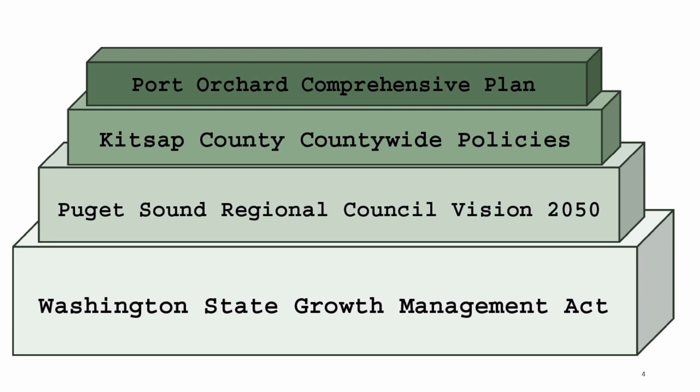Dialing into a more local level, we have the Kitsap Countywide Planning Policies, which align with the Growth Management Act and Vision 2050. Under the Growth Management Act, each county is required to plan to accommodate 20 years of population growth in its comprehensive plan. The growth is then distributed to individual communities within the county. Cities must then use these numbers in their comprehensive planning process and make sure that their plans can accommodate the projected level of growth.